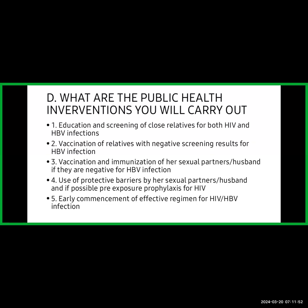Again, she's a sexually active lady. Probably, if she's married or not, she may have some sexual partners. So if she has sexual partners, I would like to vaccinate them if they are negative for hepatitis B, as well as immunization, which is the recommendation for active sexual partners of hepatitis B virus. So I would like to do both vaccination and immunization.